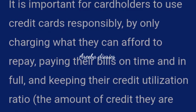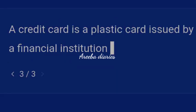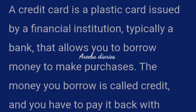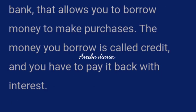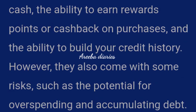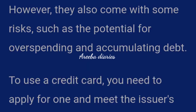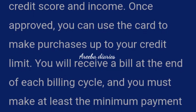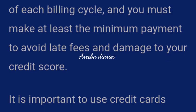A credit card is a plastic card issued by a financial institution, typically a bank, that allows you to borrow money to make purchases. The money you borrow is called credit, and you have to pay it back with interest. Credit cards offer several benefits, such as the ability to make purchases online and in-store without carrying cash, the ability to earn rewards points or cashback on purchases, and the ability to build your credit history. However, they also come with some risks, such as the potential for overspending and accumulating debt.